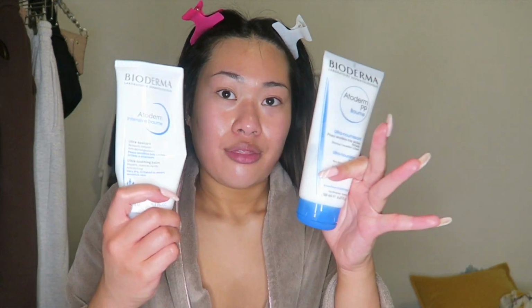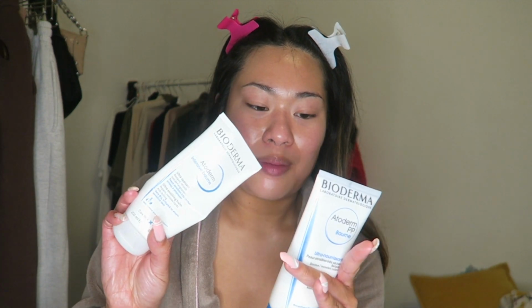But these are the star of the show. My sister gave them to me and was like, can you use them up for me? They didn't work out for her. They gave her acne, which is really sad because she suffers with acne on her face so bad, worse than what I went through. But yeah, so these are the Bioderma Atoderm, and this is the Atoderm Intense Balm, and this one's the PP Balm. I use them interchangeably. They're basically the same thing. One of them is just a bit more intense than the other, and they don't have fragrance or anything like that, and they moisturize my body just enough, which is really good.